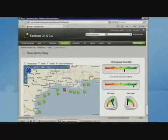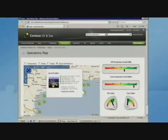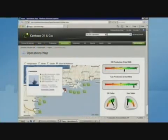So I can mouse over the oil rigs that are doing well. You tend to not worry about those. I want to focus down now to the Cimarron run. You can see I've got key metrics. I've got additional information about the geographical location. Might be useful for me to know.